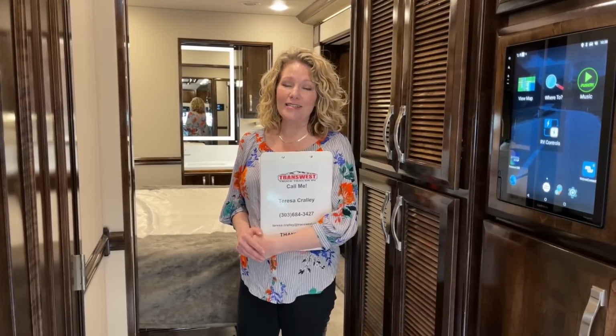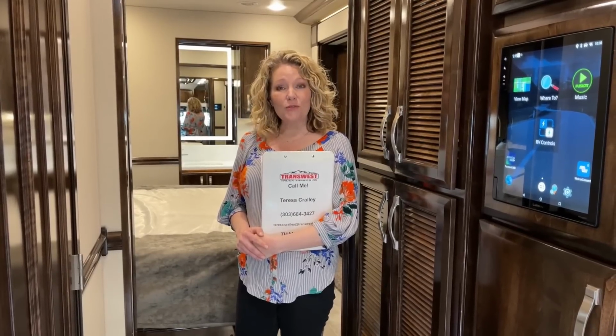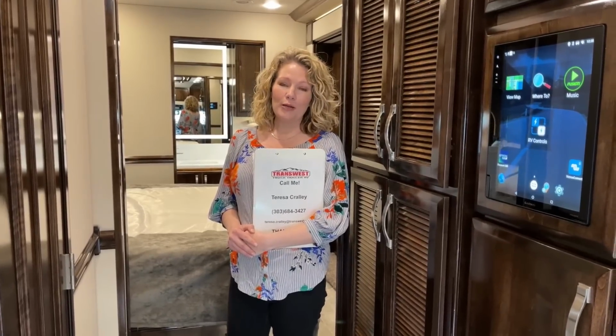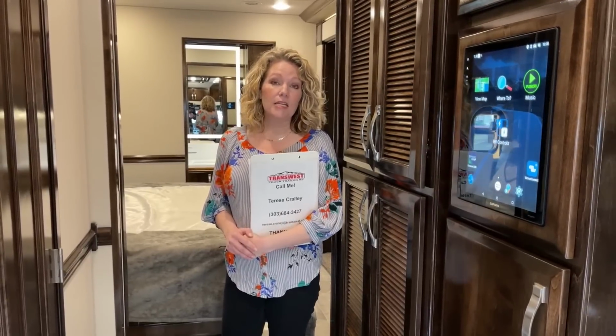I want you to see how amazing the Renegade IKON is, how well built it is. You probably haven't seen very many of them on the road before. They're very rare, but they're incredibly nice. First thing you need to know is they're built on the Freightliner Cascadia chassis.